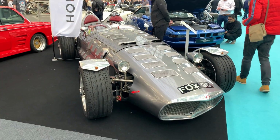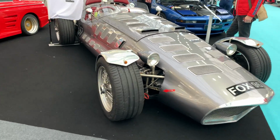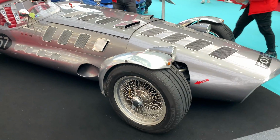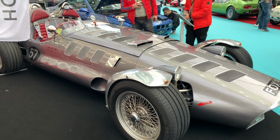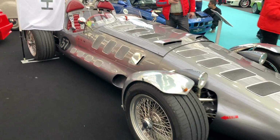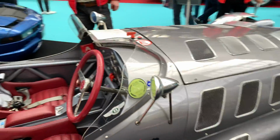Here we have something that's unique and very special, a Bentley Gibbs. It looks like an old car, especially with these wire wheels on it, but it's actually a modern car capable of doing over 180 miles an hour, and depending on the gearing, it can even do 200 apparently. It's absolutely stunning. It's completely handmade.